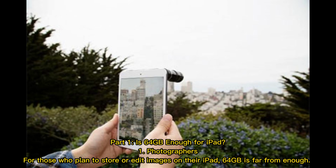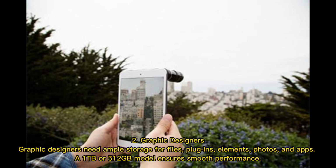Part 1. Is 64 gigabytes enough for iPad? 1. Photographers. For those who plan to store or edit images on their iPad, 64 gigabytes is far from enough. 2. Graphic designers. Graphic designers need ample storage for files, plugins, elements, photos, and apps. A 1 terabyte or 512 gigabytes model ensures smooth performance.